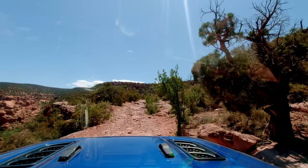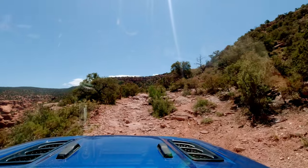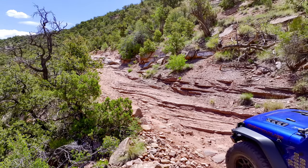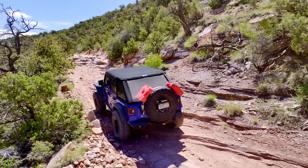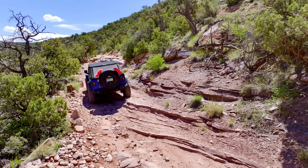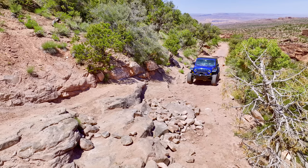Well, I think it could be safely said that if you're one of the people who does not like shelf roads, don't come here. This is pretty sketchy, and it's definitely some steep shelf road stuff, and it's very narrow, and you get off camber. It's out there. This is definitely trippy.